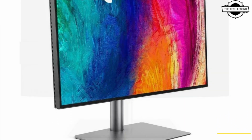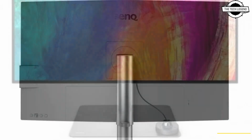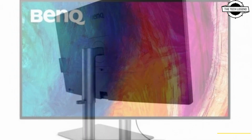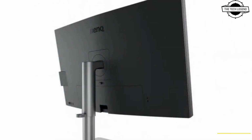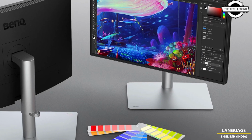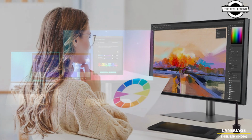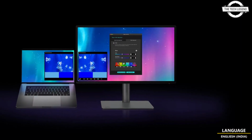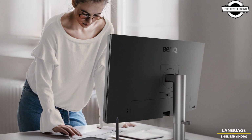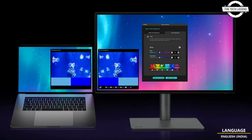So friends, today I will talk about BenQ's pre-calibrated 31.5-inch 4K monitor. BenQ announced the upcoming release of the PD3225U, a 31.5-inch 4K LCD monitor designed specifically for video editors and content creators. This model, part of BenQ's AQCOLOR series, is intended to succeed the PD3220U and offers enhanced features suitable for creative professionals, and the monitor is set to be available from 8th April.